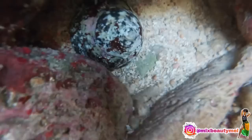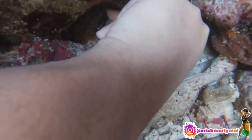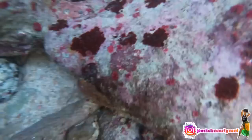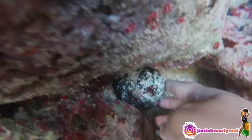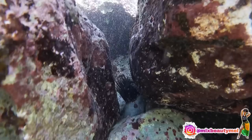So here I spotted another big one. This one was actually more in the sand, so he was easier to spot. But this one right here was giving me a run for my money. You see me trying to pull him up and he was holding on so well, I just couldn't get him up at all. It was so hard. You actually see me trying. I also had to switch hands because my left hand was just not doing it, and now finally I got it done with my right hand, luckily. But there you could see he was holding on proper.